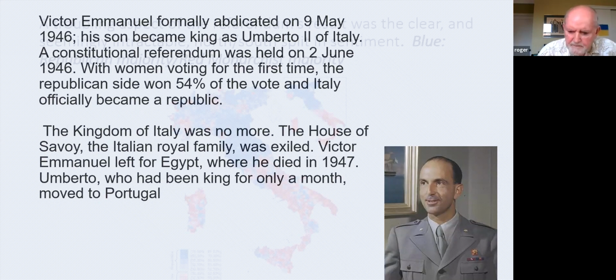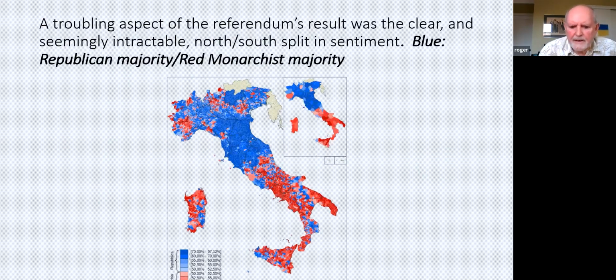There was one troubling aspect, and I'm getting back to propaganda again now, and that was the intractable split between northern Italy and southern Italy and Sicily. This apparently will never go away. Northern Italy voted for a republic. Southern Italy voted to retain the monarchy. This was very troubling to the people in power, the committees that were running the country while the Constitution was being cobbled together. So what did they do?